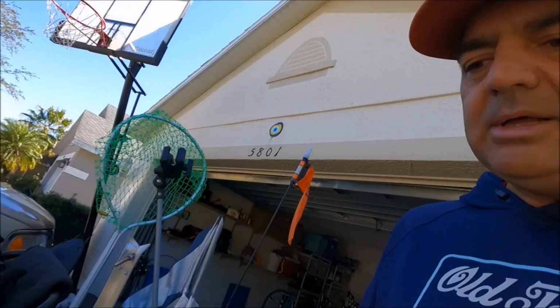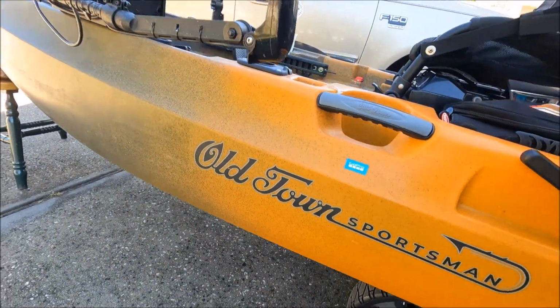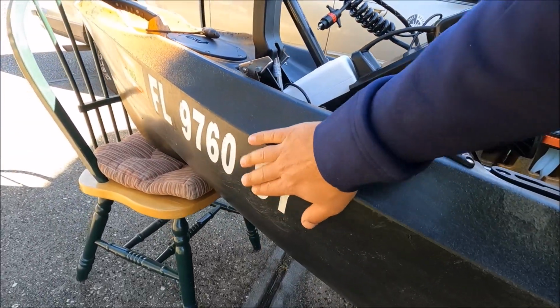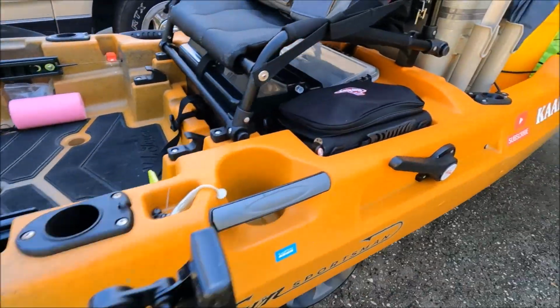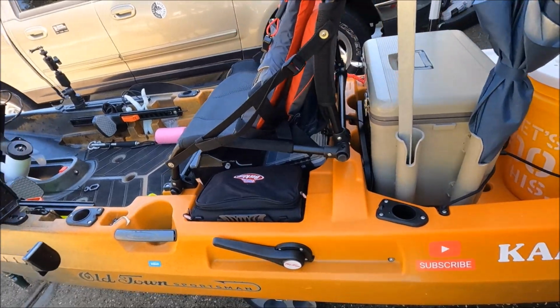It's a solid build. I mean, the body, it's incredible. This is better than most kayaks that I've seen. I've been bumping it, hitting it, all the docks, places, and it's so solid, you feel it, and you feel very safe on it. So that's the most important thing.